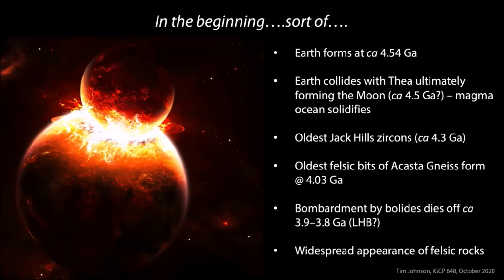Some of these numbers are debated, of course, like almost everything I'm going to say. So around 4.5 billion years, probably, maybe a bit later, the Earth collided with a Mars-shaped object, ultimately to form the Moon. And the Moon was probably a complete magma ocean when it formed, and the Earth almost certainly would have had a magma ocean of unknown depth.